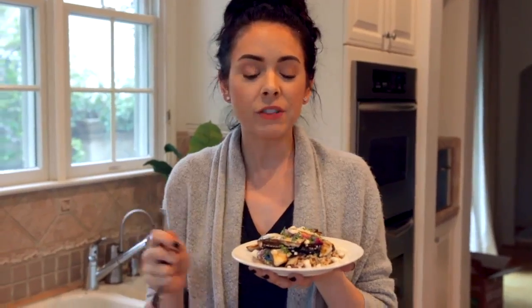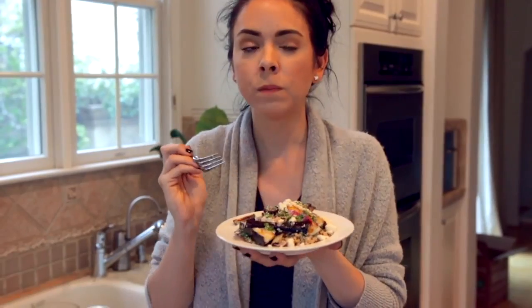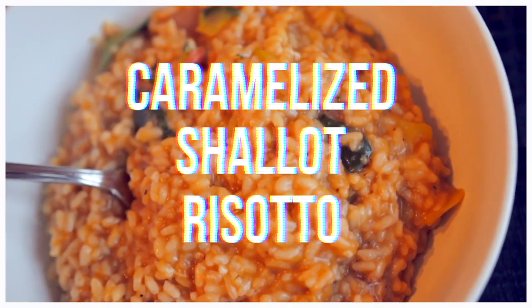All right, so I left out the peas in this plate because I'm not a huge peas fan, so I'm gonna go ahead and just try it. Oh, so good. So good. Honestly, my reaction was pretty lame for how good it is.